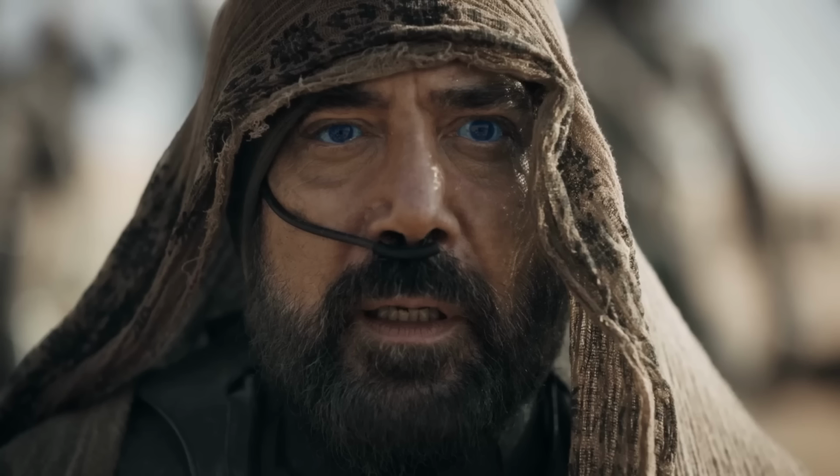My favorite moment was Paul riding a Maker, riding Shai-Hulud. I thought it was just an amazing sequence. I was so curious how they were going to pull this off, because it's such an important moment. It's the moment where Paul officially becomes a Fremen. You can't be a Fremen unless you ride a worm.